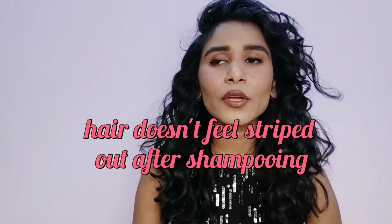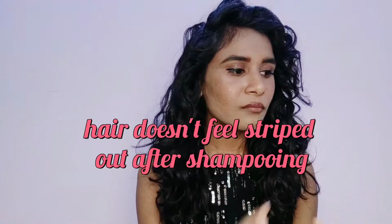And this is my day 2 hair and my hair is not dry at all. There are also so many things you can do, but Prepoo really makes sure that you are not going to end up with dry hair. So you can apply any oils you want, you can keep it for as long as you want, and there are so many oils available in the market. You can choose what you want to do.